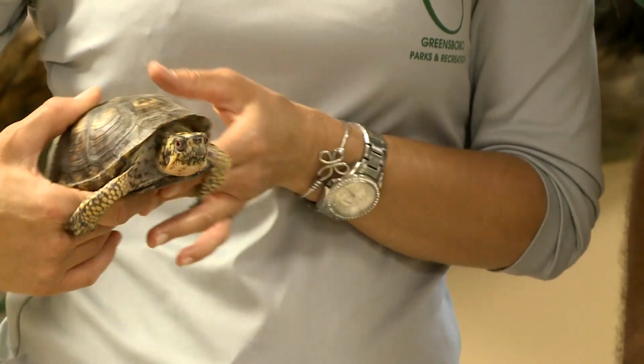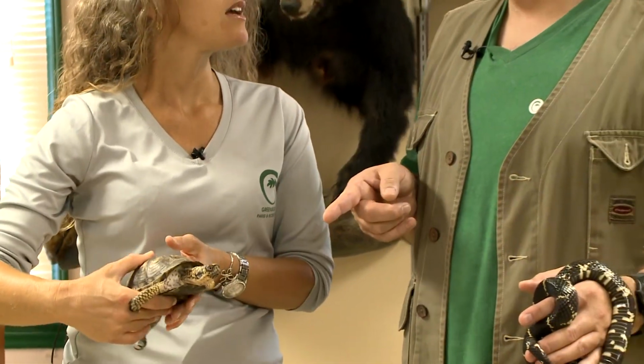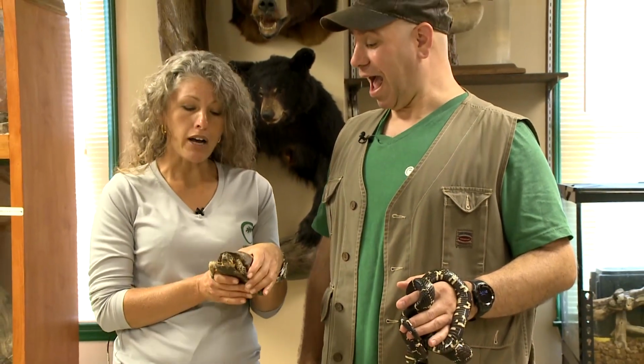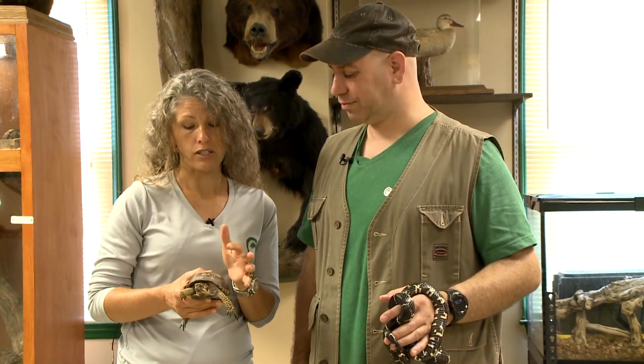So he is super, super cute, so that would mean I can take him home as a pet, right? Right, no. Well, I mean, you can take him home as a pet, but we shouldn't take these guys home as a pet, and there are several reasons. One of the reasons is we are doing some research to see that we have a lot fewer box turtles than we used to. It's kind of hard to track them because they are wild.